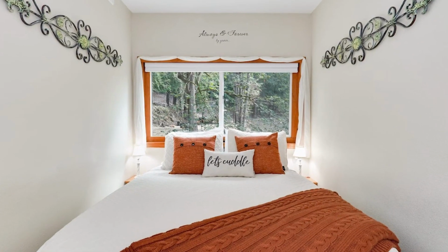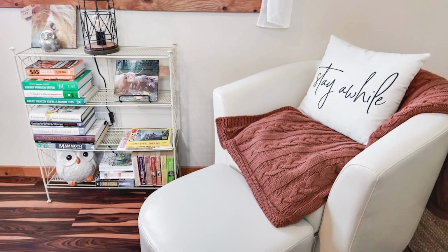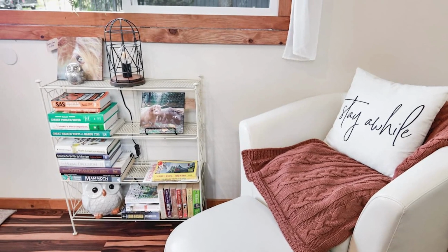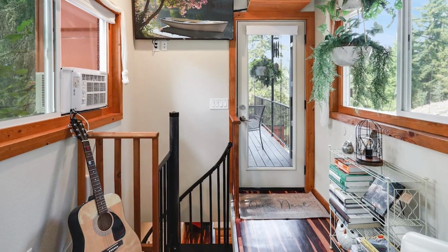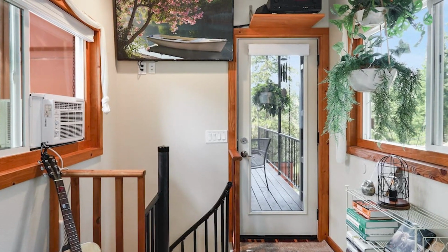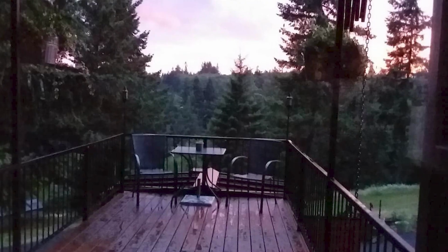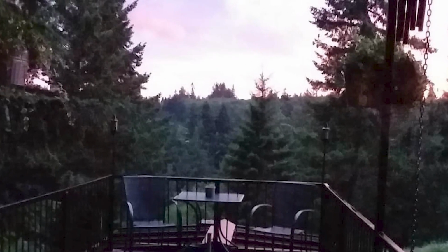And there is an awesome bedroom with a great view of the forest. Near the stairs, there is a corner with a chair with a footrest and a television which can be watched from the bed. From the bedroom, there is a door to a spacious outdoor veranda with space for a pleasant pastime. The view from there is simply majestic.